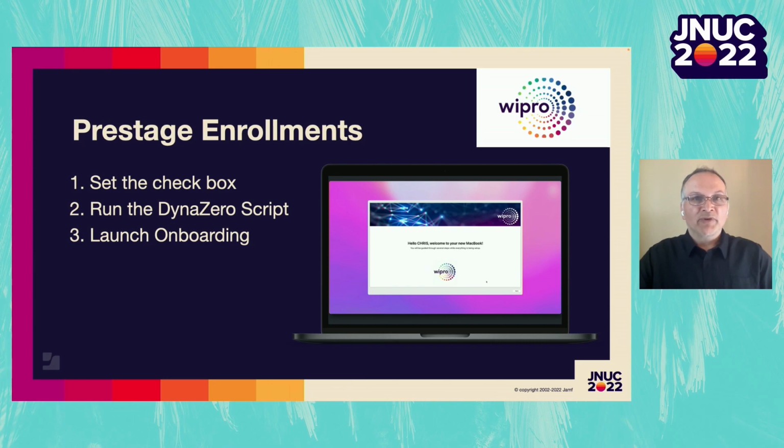Pre-stage enrollments are used for zero-touch onboarding. As you saw in our video, we use Jamf and Octory during onboarding at Wipro. Our onboarding uses pre-stage enrollments that install the Octory application, the Octory plist, and other assets displayed to the user. After these assets are downloaded, the remaining variables are handled by DynaZero. The DynaZero script can either be packaged as a post-install item with other onboarding resources for Octory, or deployed through a Jamf policy once the device is enrolled. This way, we can ensure that all of the static and dynamic assets are at the device before Octory launches.